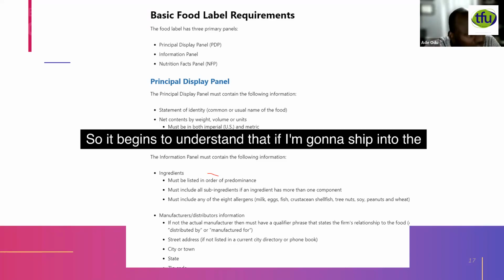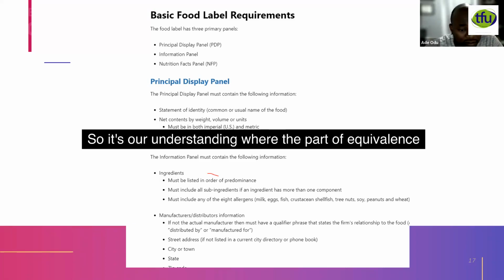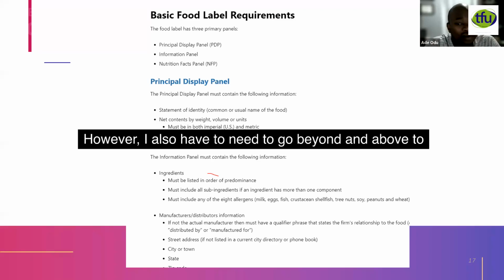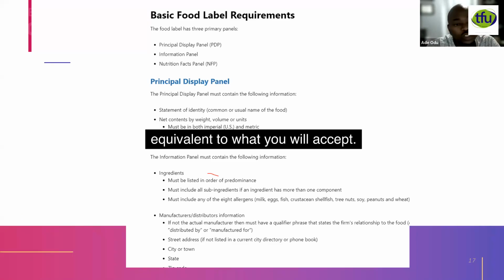So begin to understand that if I'm going to ship into the US, then I have to meet their labeling requirements. So it's about understanding that, yes, equivalence is a pivot, a pillar, a support that we have to meet. However, I also need to go beyond and above to convince them that the product I make in Nigeria is equivalent to what you will accept.